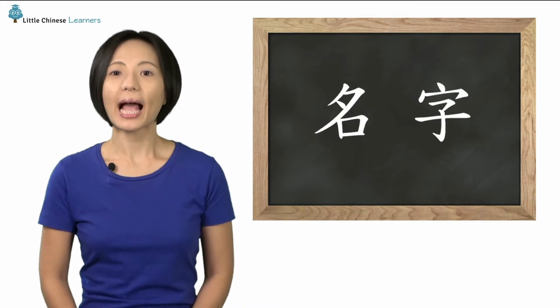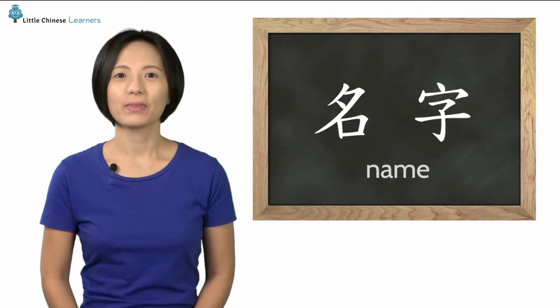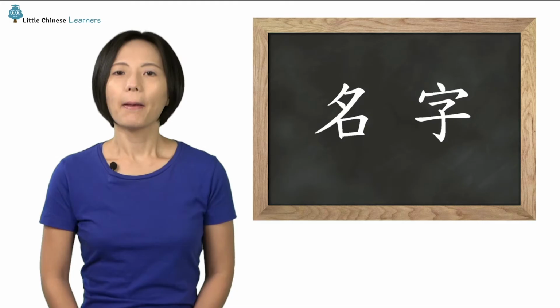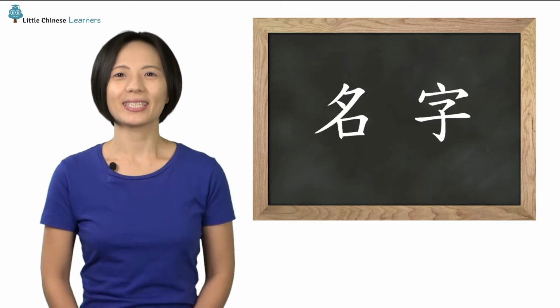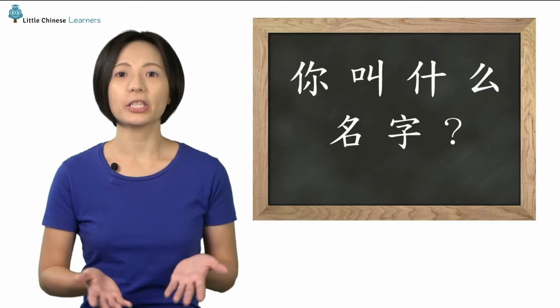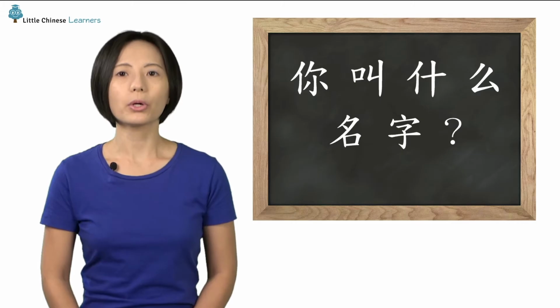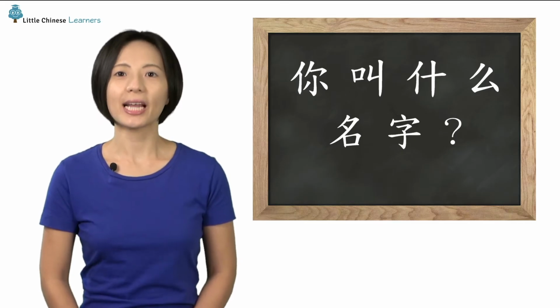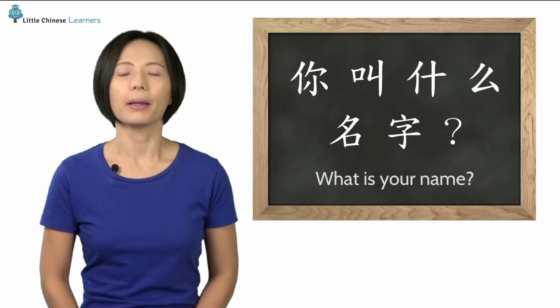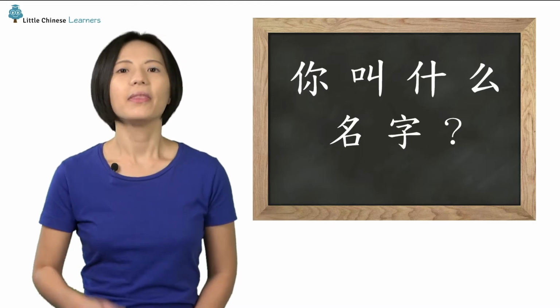And finally, the last two characters also go together. 名字. It means name. 名字. Let's try it. Perfect. When we put all the pieces together, we have 你叫什么名字? Word by word, that means you're called by what name? That's how we ask for someone's name in Chinese. 你叫什么名字? Now you try it.